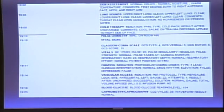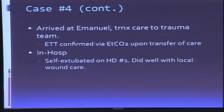CO2 confirmed. So he gets the same treatment and gets intubated. Arrived at Emmanuel, ET tube confirmed by ETCO2. His ETCO2 was good en route, and then also upon transfer, moving him to the gurney.